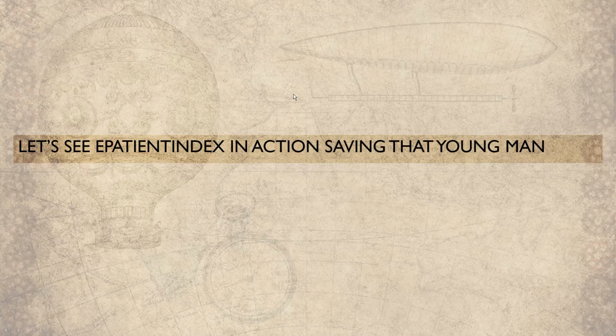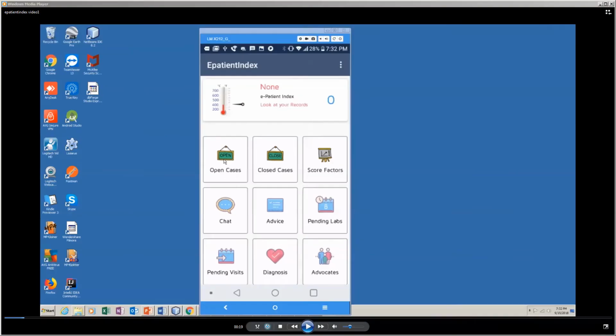So let's see patient index in action saving that 26-year-old man. Let's see a patient index in action saving the young man who needed 4 specialists in the previous example to skip a surgery he didn't need in both eyes. Let's open a case.